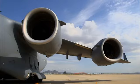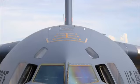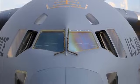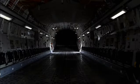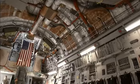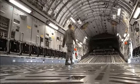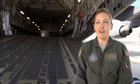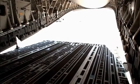The C-17 Globemaster, known to its crews as Moose. This big gray beast is the most flexible military transport aircraft in the world. The C-17's cargo compartment is a whopping 18 feet wide by 12.5 feet high. We're located in the back of the C-17 aircraft. The ramp on the C-17 can hold up to 40,000 pounds of cargo.